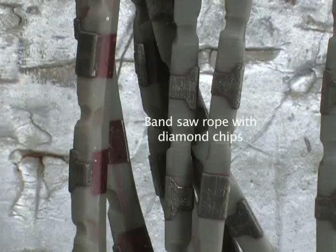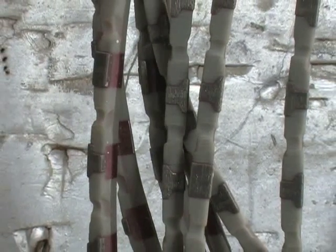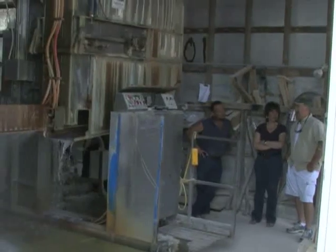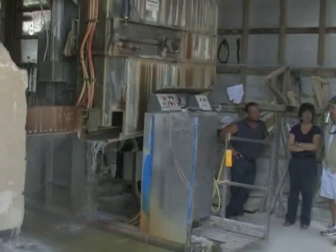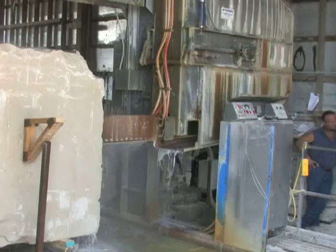They use the water not only to cool the rope or the blade, but also to keep the dust down. A lot of people think that the water is only to cool the blades, and it's really not. A lot of it's to keep that dust down, because there is a lot of dust on it. Oh, yeah. And I understand on that particular saw, they've got 4.5 inches per minute that saw is moving its way down through that limestone.